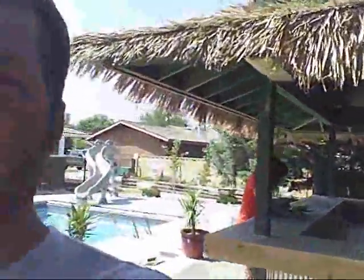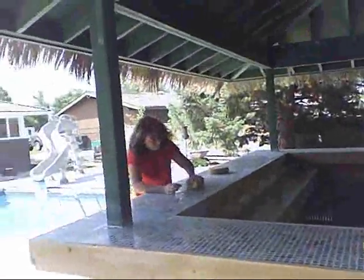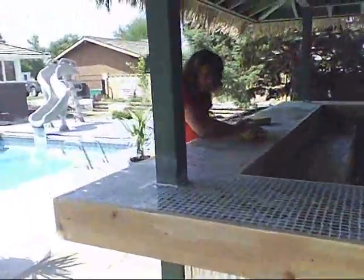Here we are, Saturday afternoon. Barry and I decided to come over and do some quick grouting. Didn't turn out too quick. She's doing the final. This will be the last time we go around and wipe it down.